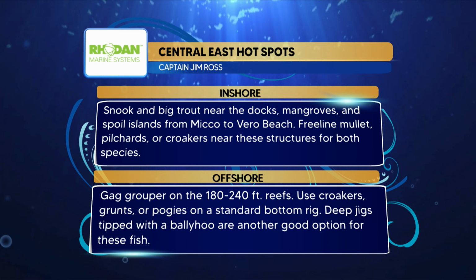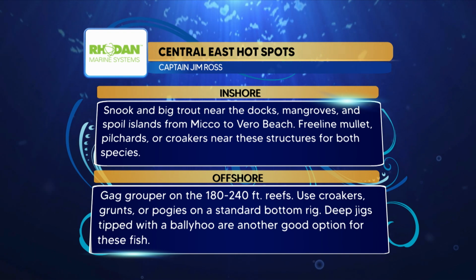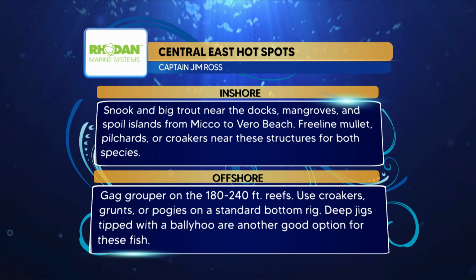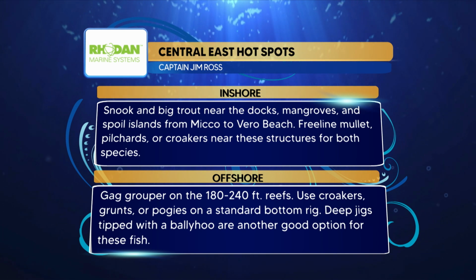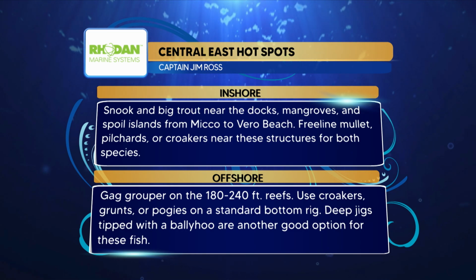And then offshore, the gag group are doing really good right now on the 180 to 240 foot reefs. Use croakers, grunts, or pogies on a standard bottom rig. You could also use deep jigs tipped with a ballyhoo. It's a really good option for those fish as well when you're out in that deeper water, as long as you don't have a lot of current.